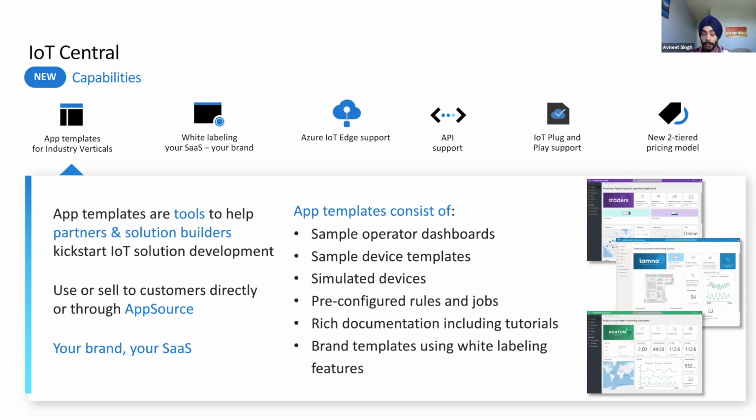We've also added support for white labeling, which allows you to really make IoT Central your own, right? When you're building a solution for your customer, you want to white label it for that customer, so it feels their own. The Azure brand or the Rigado brand doesn't shine there. It's the customer brand that is visualized there. IoT Edge support I just mentioned.